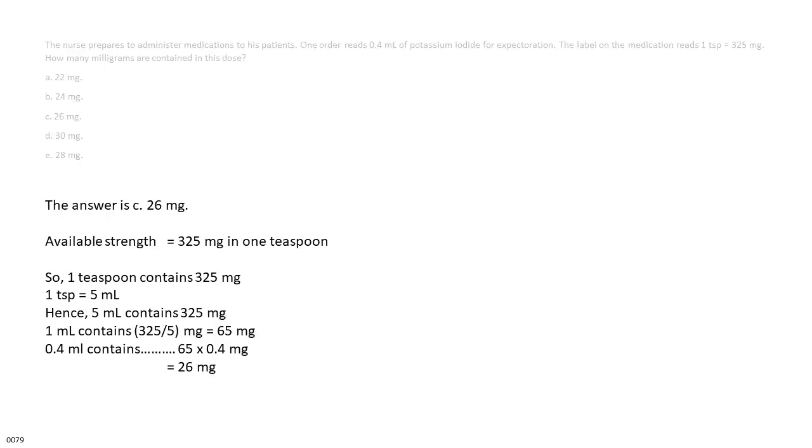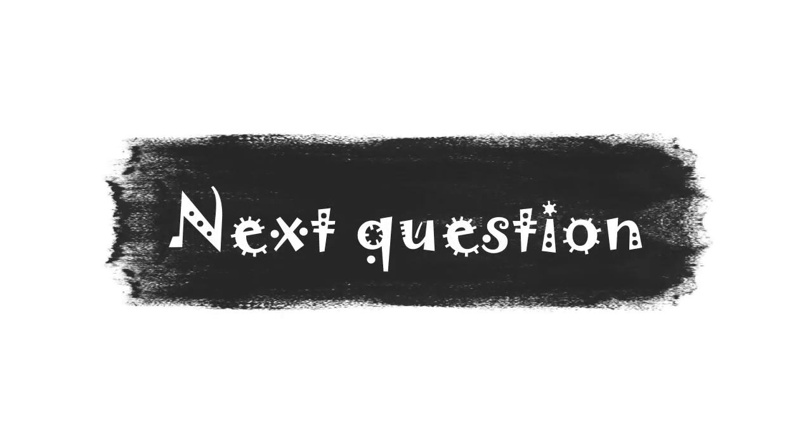The answer is C. 26 milligrams. Available strength equals 325 milligrams in 1 teaspoon. So, 1 teaspoon contains 325 milligrams. Hence, 1 teaspoon equals 5 milliliters. 5 milliliters contains 325 milligrams. 1 milliliter contains 325 divided by 5 equals 65 milligrams. 0.4 milliliters contains 65 multiplied by 0.4 equals 26 milligrams.